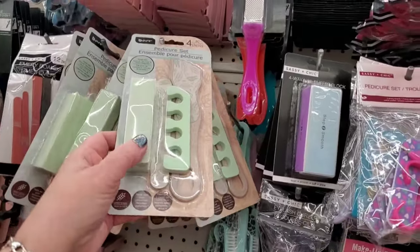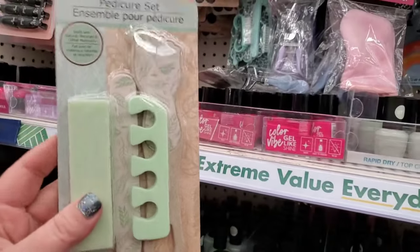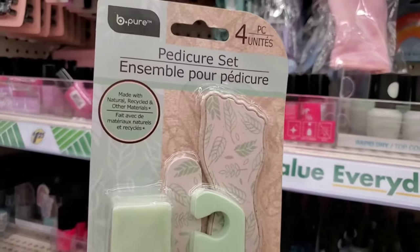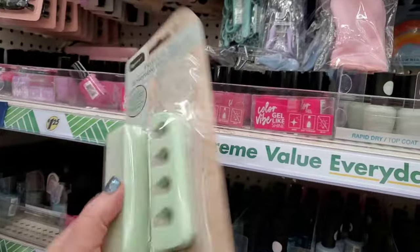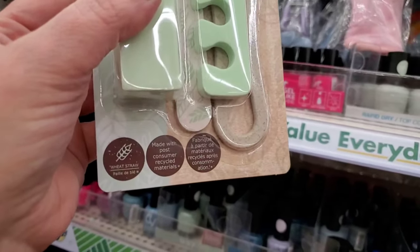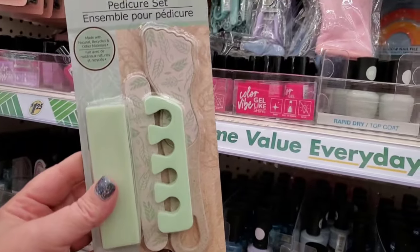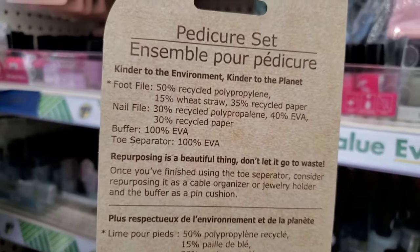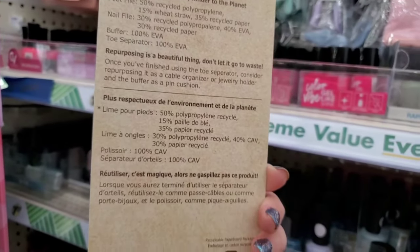Oh, they have this, guys. And I did see Sadie show this. And when she said that it only came in one color, I was like, what? But now I get it. It comes in one color because it's very earth friendly. Made with natural, recycled, and other materials. Oh, yeah, she's right. She was totally saying how cute it is, and it really is really nice. It is made with post-consumer recycled materials, wheat straw. How cool is that? The packaging just makes it look really schnazzy, I think. Kinder to the environment, kinder to the planet, and then it gives you all of the configurations for each item in here.